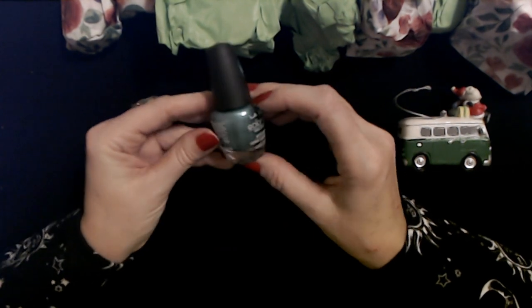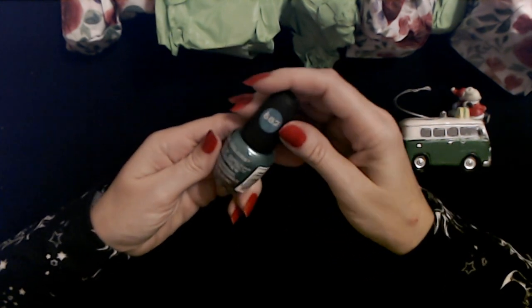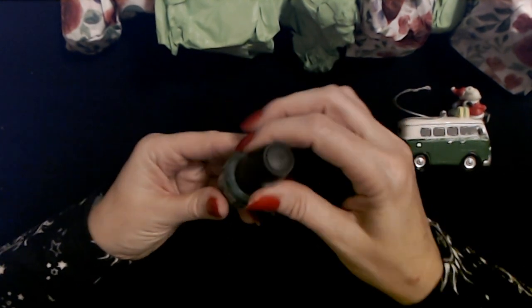This is a beautiful color. Wow. I don't know if this is a new one or if I just haven't run across it before. That's awesome.